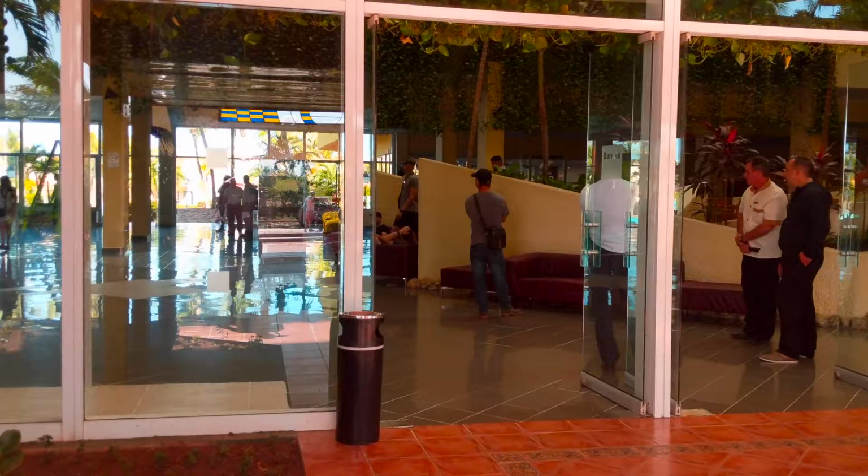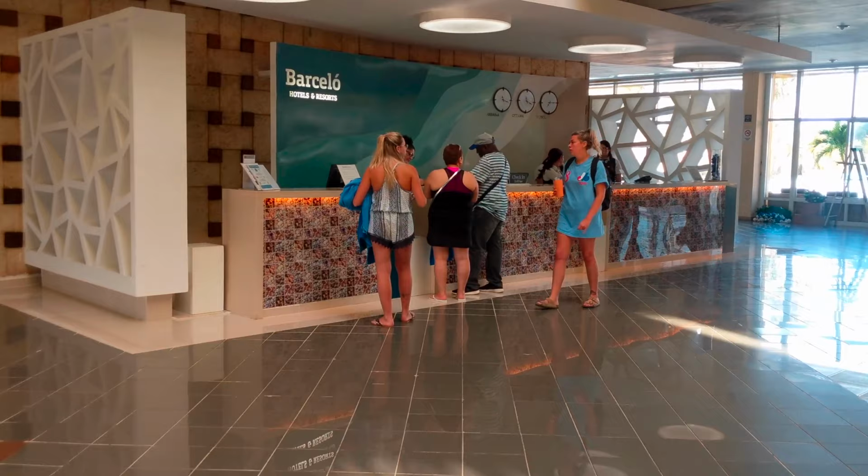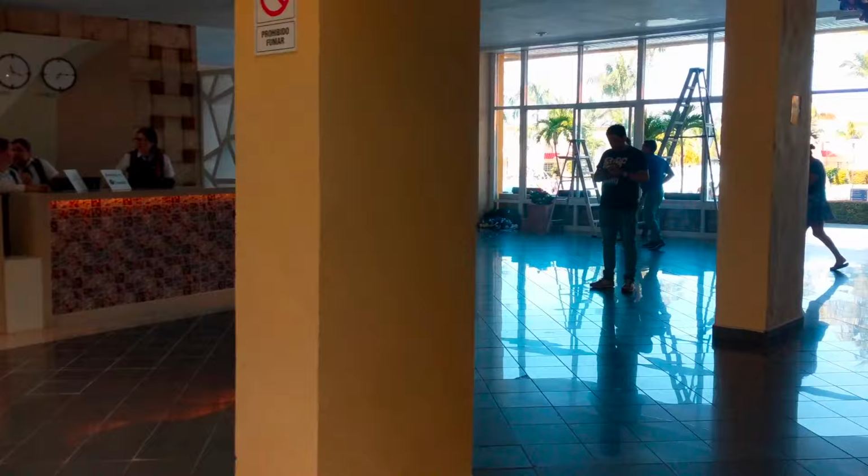First walk into this hotel, of course the check-in is on your left here. This is also where you can exchange your currency and obtain your internet cards. They're $1 US, $1 convertible pesos per hour of internet, and you can use the internet in the lobby.